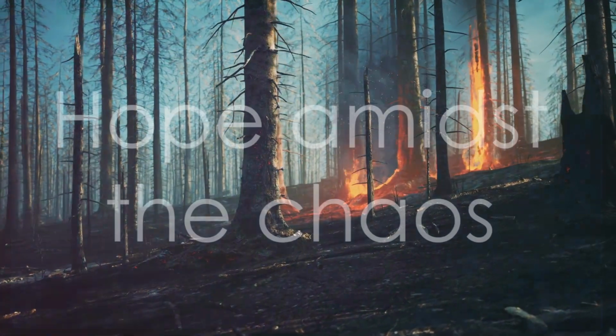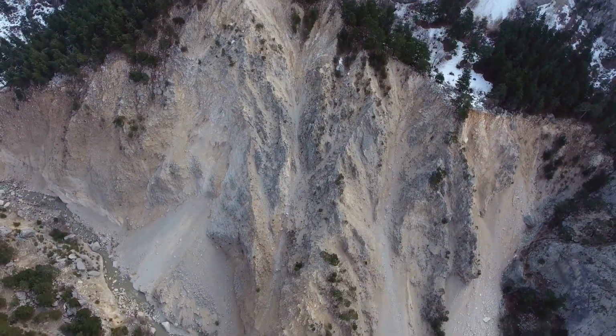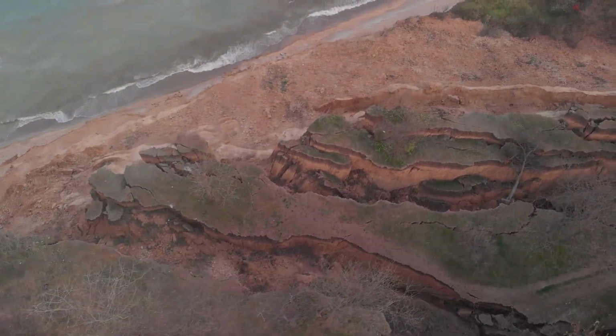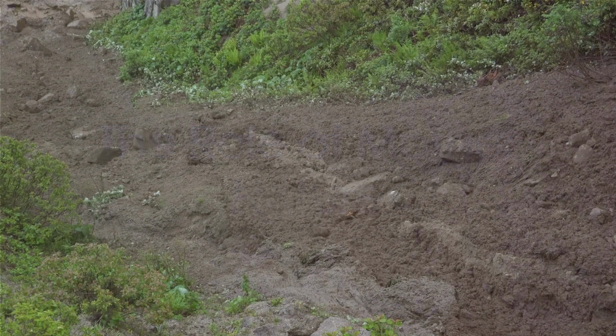But it's not all doom and gloom. We have tools at our disposal to detect and manage these events, from aerial and satellite imagery to advanced risk assessment techniques. Stick around as we delve into the fascinating world of landslides, their triggers, and how we can detect and manage them.